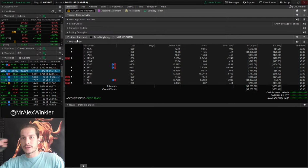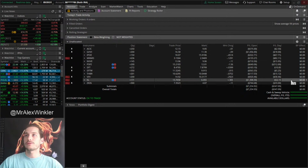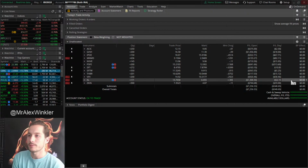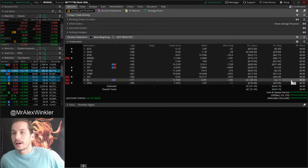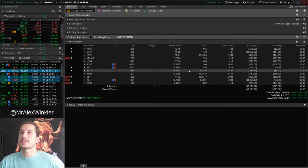Unallocated. I was like, wait a second, what's going on over here? Why is there an unallocated? This is our swing trade portfolio right now on our Roth IRA. We're down 7.2 thousand on it. Nothing's changed on it. That's why I haven't really mentioned anything. You could go to a video from about a week ago or two weeks ago, probably even, and it's all consistent. So I haven't really discussed anything new here.